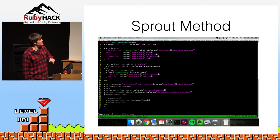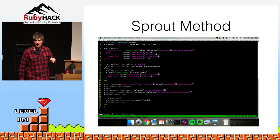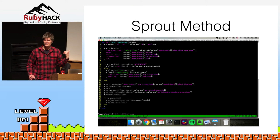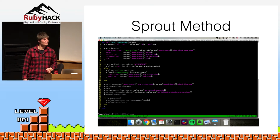Don't worry about what this code is. Just observe that this is one method and it's huge. Has anybody ever tried to write a test for a big method like this? How did that go?